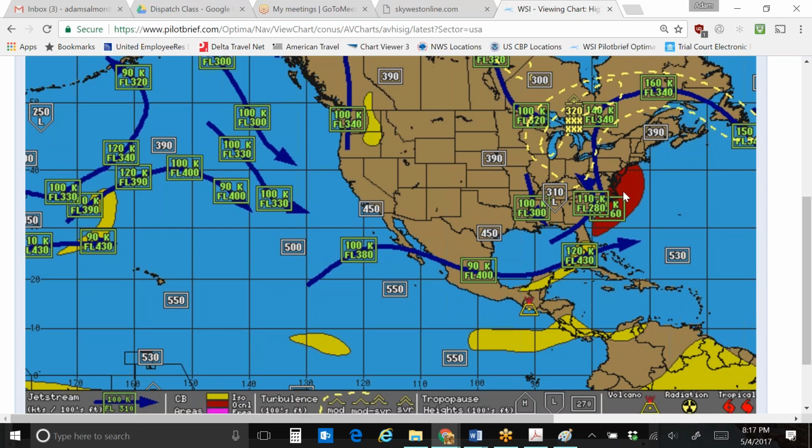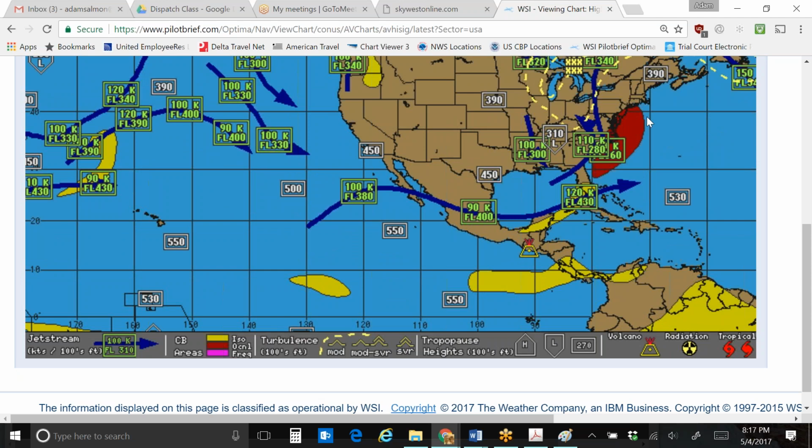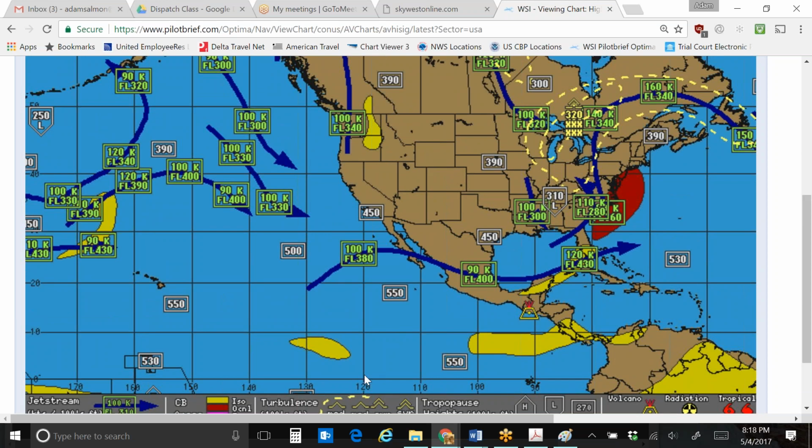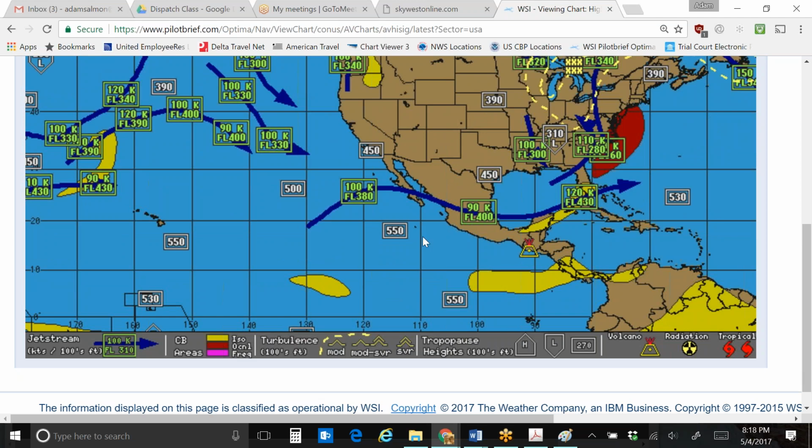Let's see. So the shading over here, if you see this, it says CB areas. CB stands for, it's denoting cumulonimbus clouds. So this is basically telling us an area of potential cumulonimbus clouds or thunderstorms. You can see here there's green, that would mean isolated. This area along the eastern coast of the United States is saying occasional. I don't see anywhere that has frequent.